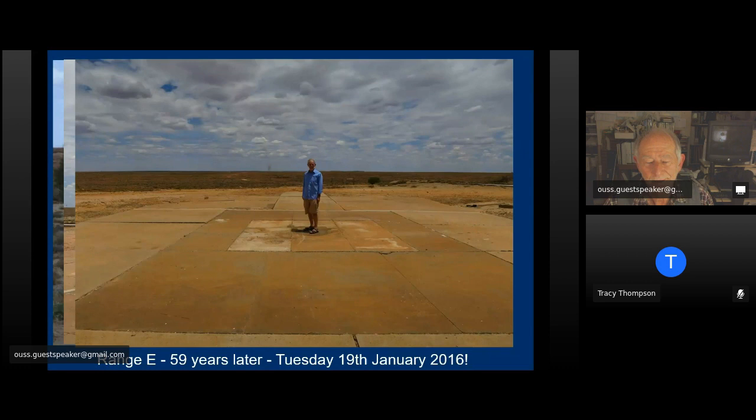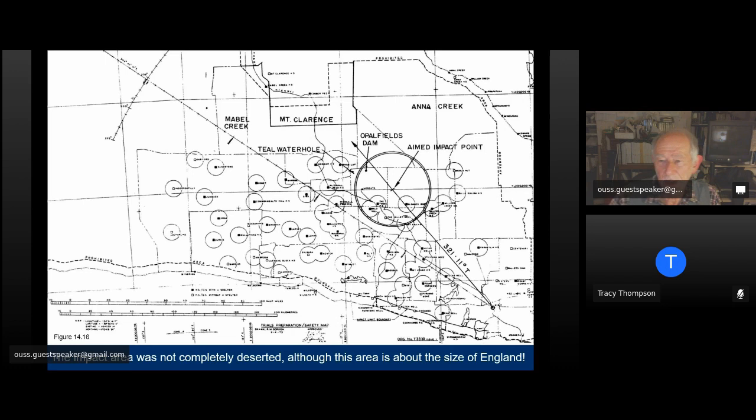And so the area behind me wasn't completely deserted. This map shows an area about the size of England. Imagine that London is that dot on the bottom right-hand side, and this radius on the top left is about the border of Scotland. This whole thing is the area of England, as I say. Not completely deserted. It's full of, well, I say full, it's not full compared to the UK, but there are all these sheep stations and cattle stations, the homesteads dotted around.